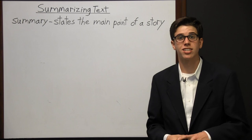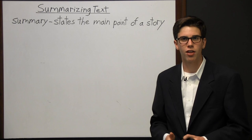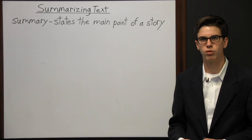And so there's a whole book that may be 100 or 200 pages, but the author summarizes it on the back of the book so that you get an idea of what it's about. So that's what you're trying to do through a summary. So there's four main points that you should remember when writing a summary.